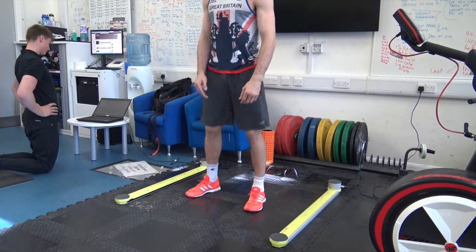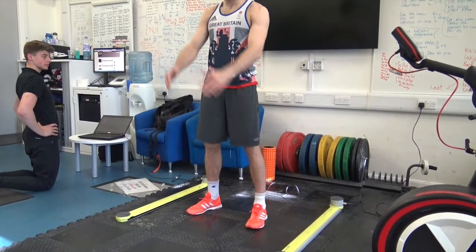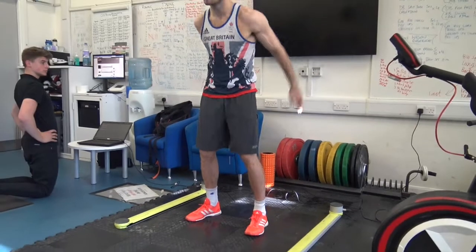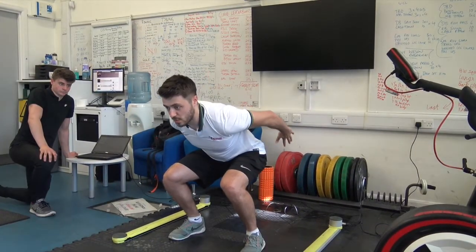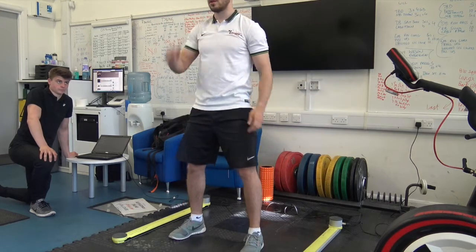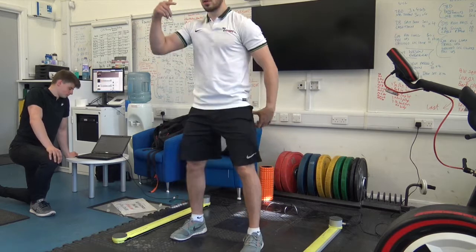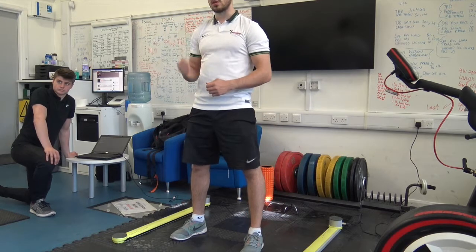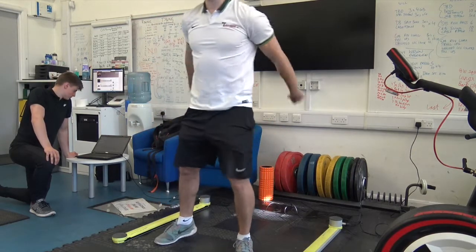Now we do two different kinds of jumps. We do the squat jump and counter movement jump, and what I'm demonstrating now is a squat jump. Move your knees, swing your arms back, arms forward, and you can try for it. And basically the squat jump doesn't have that counter movement, so it doesn't rely on the stretch shortening cycle and the hamstrings, quads and glutes.